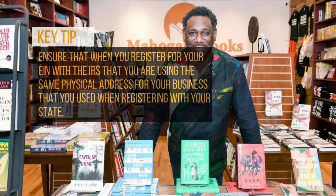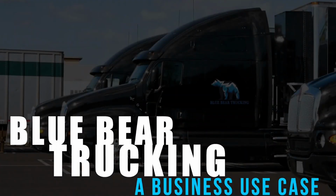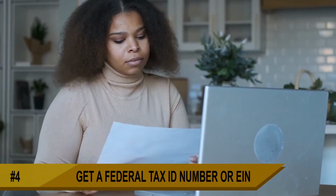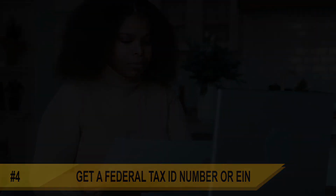Key tip: ensure that when you register for your EIN with the IRS, that you are using the same physical address for your business that you use when registering with your state. Alex applied online at the IRS website during their business hours and was able to secure the EIN for Blue Bear Trucking in less than 5 minutes.